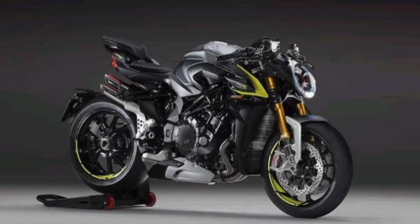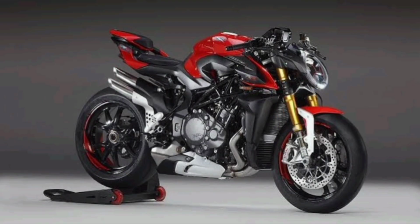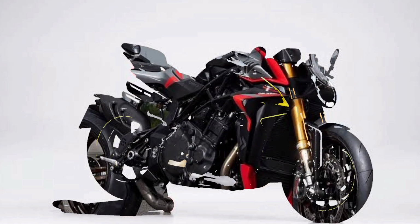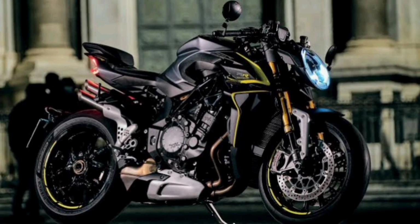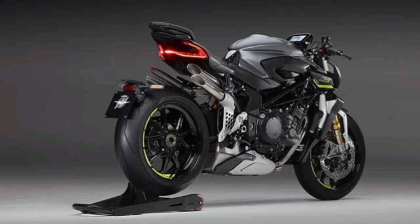1. MV Agusta Brutale 1000RR. The MV Agusta Brutale 1000RR is another of the marvelous creations of Italian engineering. The bike's styling and power are both enough to fulfill the dreams of an adrenaline junkie bike enthusiast. The bike is powered by a 998cc 4-cylinder engine which produces 208 horsepower and 115 Nm of torque.